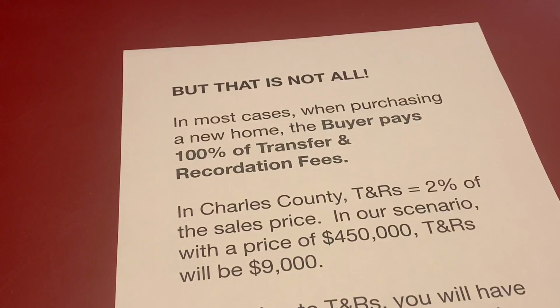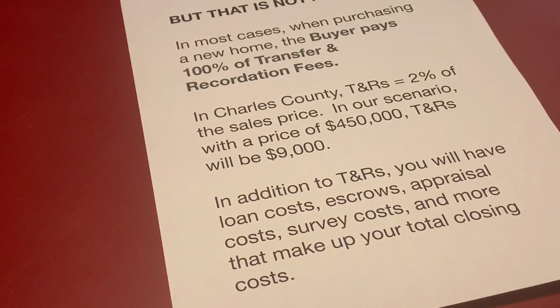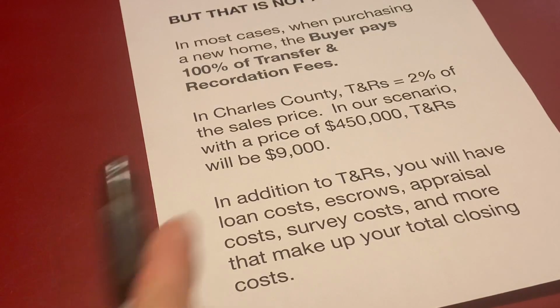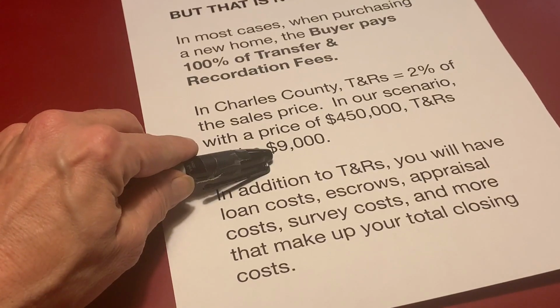In addition to the transfer and recordation fees, you have additional loan costs. There's escrows, appraisal, loan costs, survey costs, and more that make up your total closing cost. In general, on a new construction home, you're probably looking at somewhere around $26,000 to $27,000 for closing costs, and that would be for about a $450,000 house. Usually the builders do provide you with some closing help to help offset this fee.